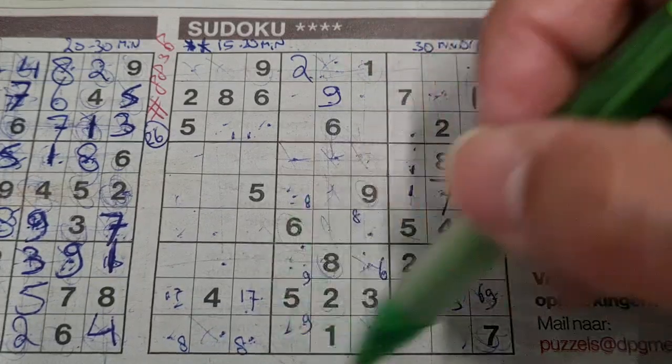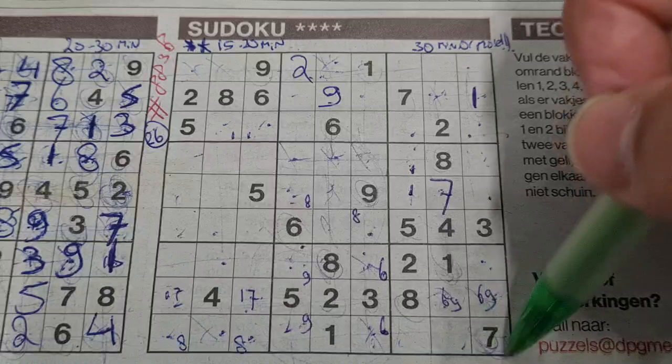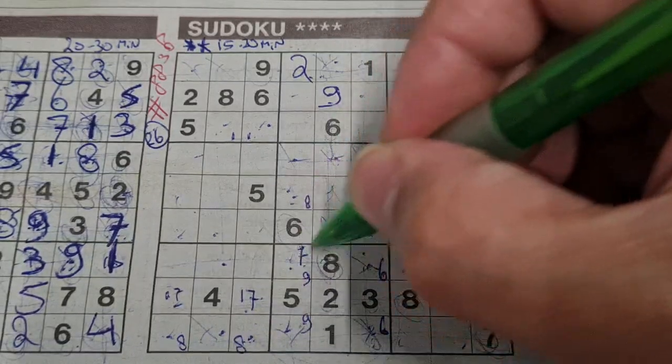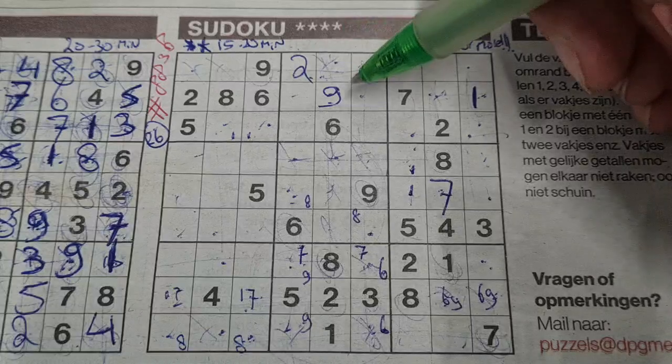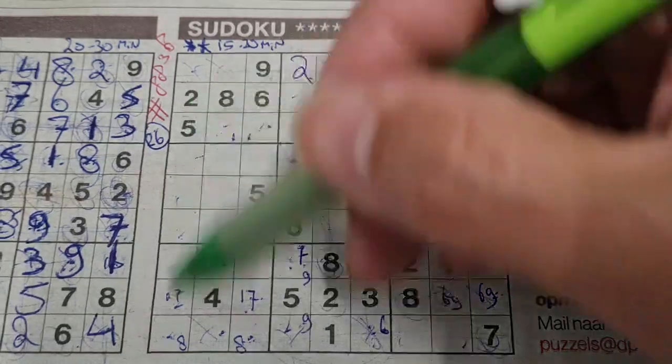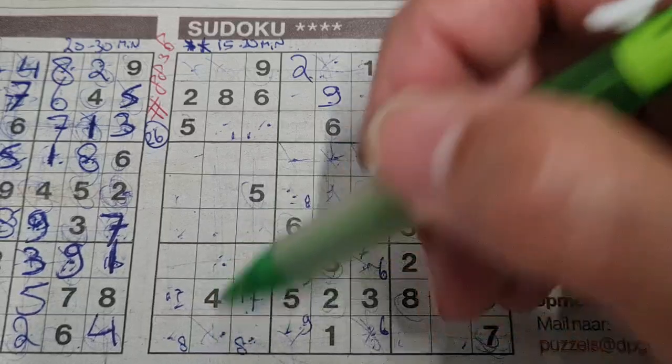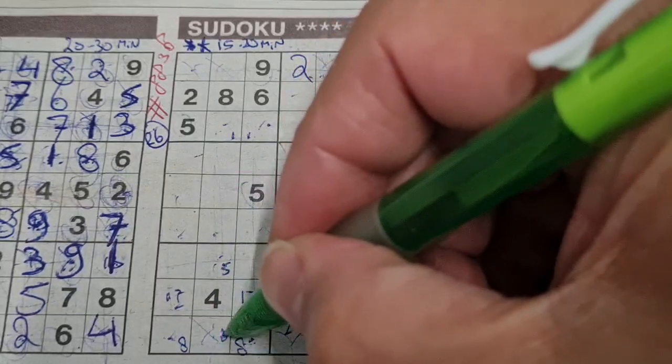4 missing numbers in this big square. One of the missing numbers is 7. We have a 7 in this row, so no 7 in these 2 boxes. So the 7 could be here, could be there. 5 in the first column, 5 in the third column, so the column between, the second column, the only 2 places left for the 5 could be here, could be there.